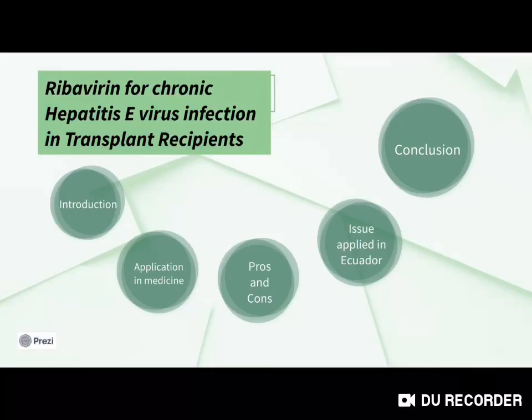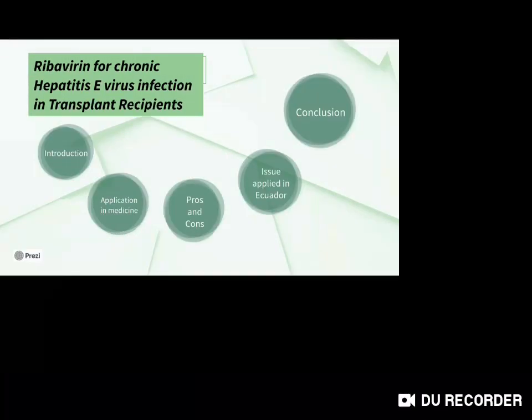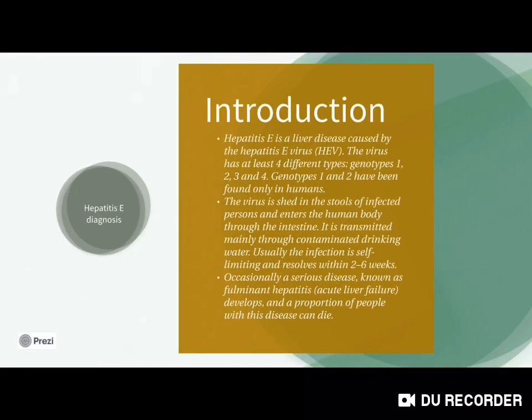Now we're going to talk about Ribavirin for chronic hepatitis E virus infection in transplant recipients. Hepatitis E is a liver disease caused by the hepatitis E virus, HEV. The virus has at least 4 different types: genotypes 1, 2, 3, and 4. Genotypes 1 and 2 have been found only in humans.